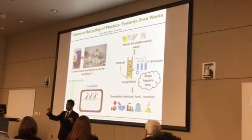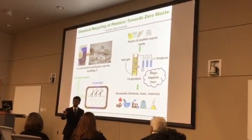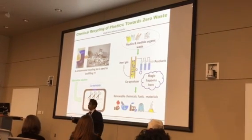That means the rest of the plastic is either incinerated, goes to landfill, or in the worst case, leaking into the oceans. Why are the recycling rates so low?